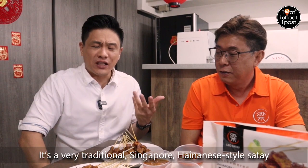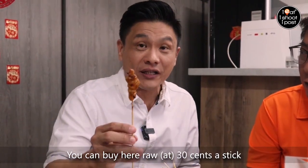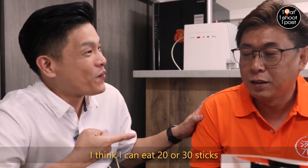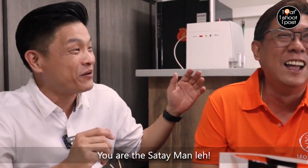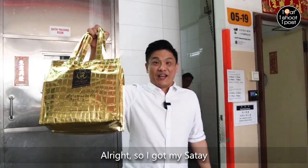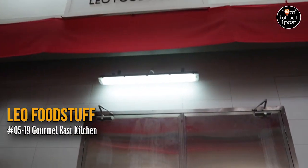It's a very traditional Singapore Hainanese style satay. You can buy here raw, 30 cents a stick. How many satay sticks can you eat? I think I get 20, 30. 20, 30 only. You're the satay man. Not 100. Alright, so I got my satay. And now it's time for my satay party.